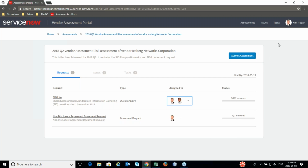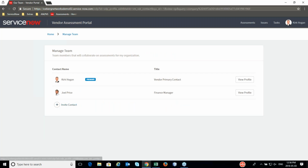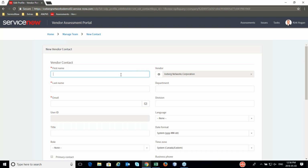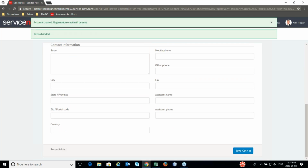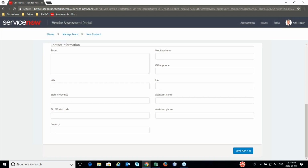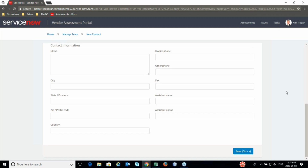So with the ServiceNow vendor portal, you can actually manage your own team on the vendor side. They simply come up here, select Manage Team, and we can invite a new person from the vendor side to come in and complete some tasks. So maybe we're just going to invite John Doe from our legal department to help out with filing the non-disclosure agreement. Let's put in an email address here. And once we're done, we simply come down and save the record. Now what's going to happen is an account is going to be created, a registration email sent, and a new vendor contact record is associated with that vendor portfolio we've seen previously.